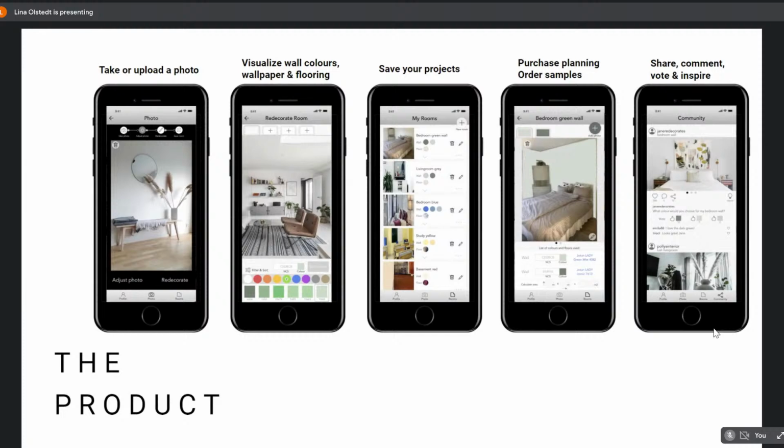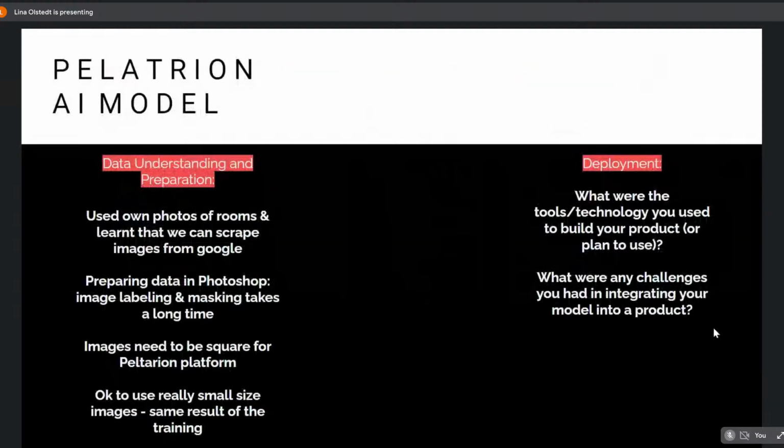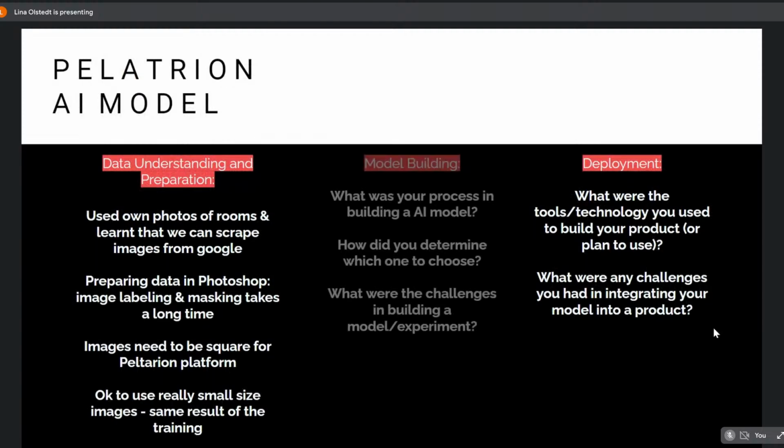So yeah, you can change slides, Lina, and click again, I think the middle one.